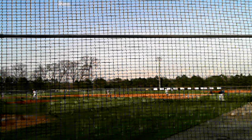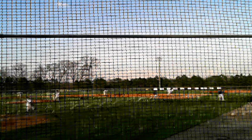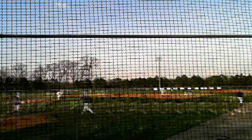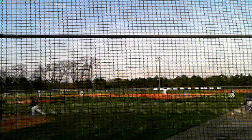Chris Irwin, Hiram Hornet pitcher. Pop up to the pitcher. He's calling, he's got it. So we're out number 2, 2 away here in the second inning. So we've got 2 batters up this inning, 2 outs.